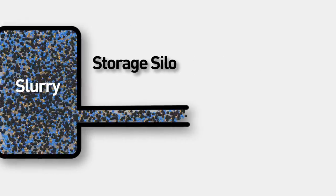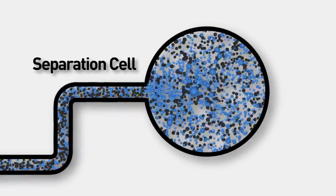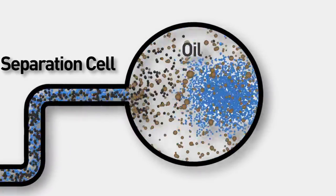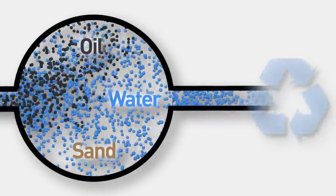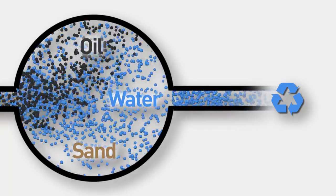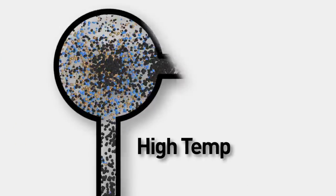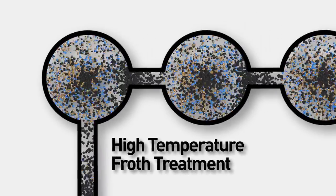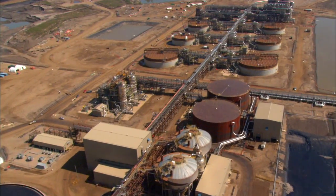Okay. The slurry goes down another pipeline into the separation cells. And it's separated into what? Well, oil sand is 1 part oil, 1 part water, and 1 part sand. So the water is recycled back into the process. Where's the sand go? The sand goes out into the tailings facility. And what about the oil? Oil moves over into froth treatment. In froth treatment, it is mixed with a solvent, which dilutes it and makes it easier for it to transport down via pipeline to the Scotford upgrader, 473 kilometers south of Fort McMurray.